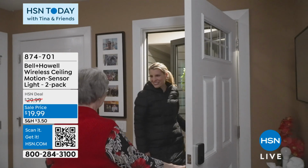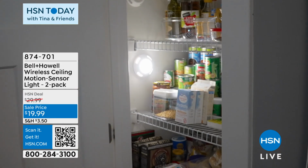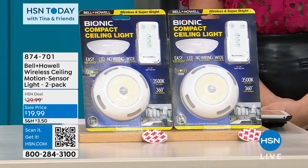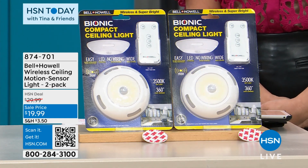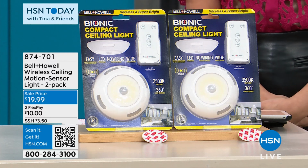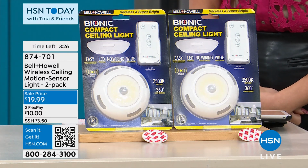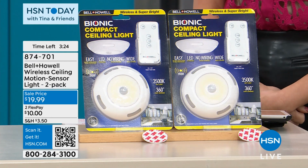We literally give you the sticky tape to put on the back of these where you just peel and stick. Just opening that door and her reaching in activates the light. She can see the expiration date. Because these are so small, you could probably put this on the door of your medicine cabinet so you can read your medicine better.